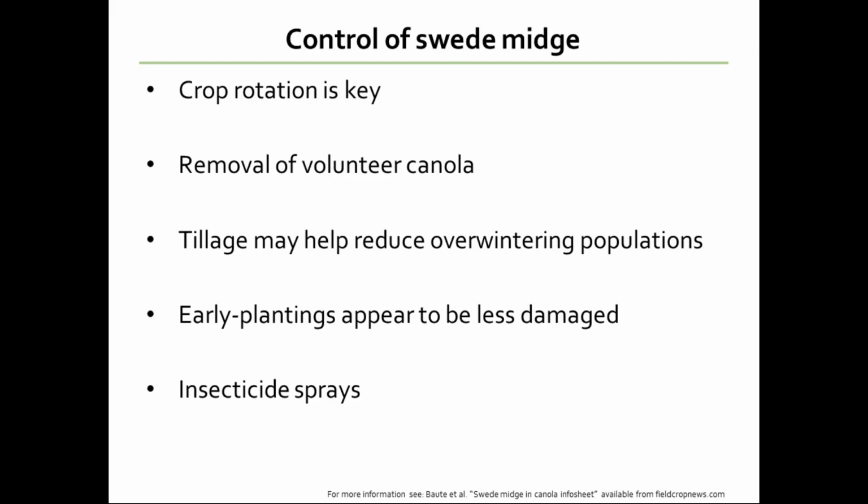If you can avoid planting canola near a previous year's canola field, that also helps reduce populations. Swede midge are very small, they are weak flyers, but they could easily cross a road or fly a few hundred meters. So again, if we could space out our fields, I know this is not always possible, but the greater the space between the fields, often the better. Removal of volunteer canola in ditches, including other brassica weeds that could act as host plants, can also help reduce swede midge populations.